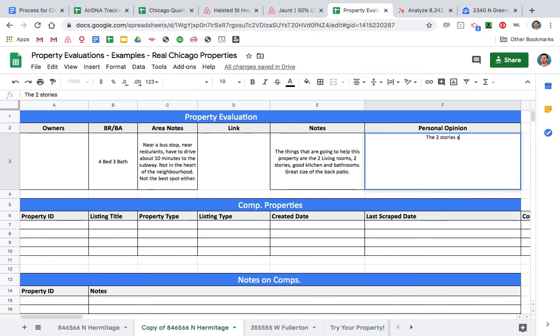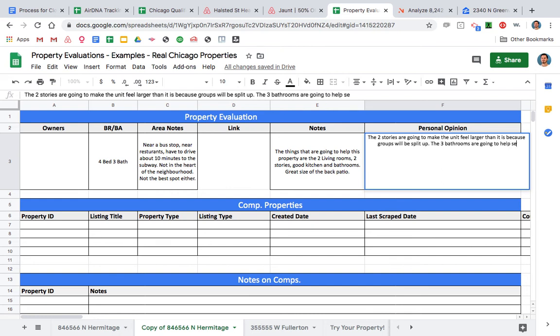The two stories are going to make the unit feel larger than it is because groups will be split up. Another key thing is that this is a 3-bath, and the landlord doesn't understand how important 3 baths are. I've talked about it quite a bit. The 3 baths are huge. The more bathrooms you have, the better, because we're going to be hosting larger groups at all times. They like to have more bathrooms because it helps when everyone's getting ready, since everybody generally has to get ready at the exact same time to go wherever they're going. I'm going to say the 3 bathrooms are going to help sell the home to large groups.